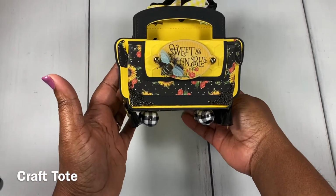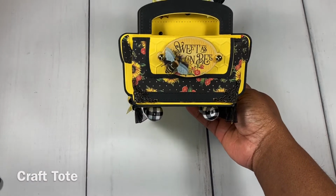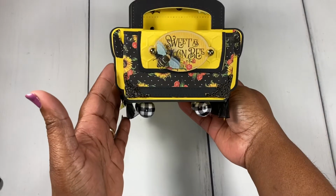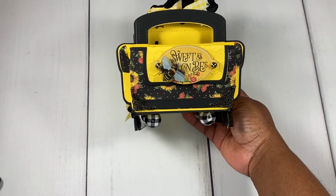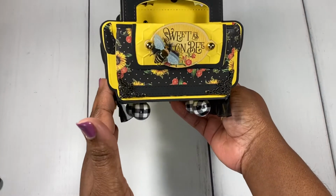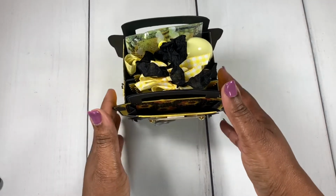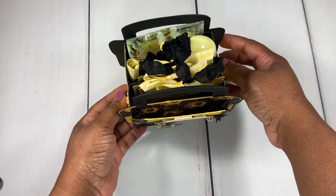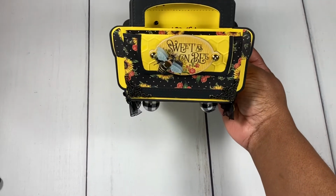And so here is my bee theme Craft Caddy by Scrapdiva 29. This is how it turned out. I used the Let It Be collection by Graphic 45. And I love how it turned out, you guys. So fun, so cute. I followed a tutorial and I'll leave the tutorial below if you would like to follow the same tutorial I followed.